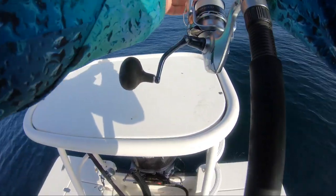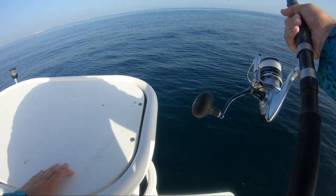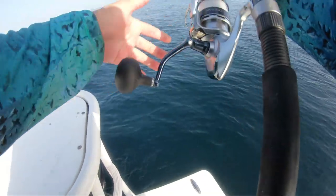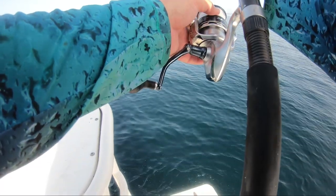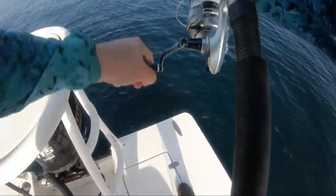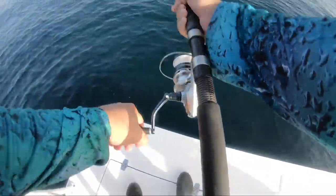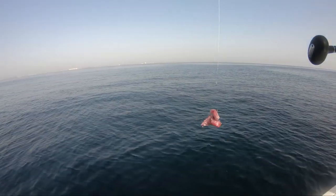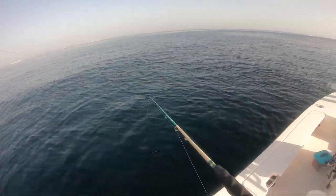All right, the rod that had a chunk of blue runner on it just got taken up, and I have a feeling that this might end up being a shark that's on here. Oh, they might have dropped it, dude. It just dropped. That fish completely turned our boat. It had to just be a big shark picked it up and was just running with it, I guess. But he completely turned our boat in a 180.